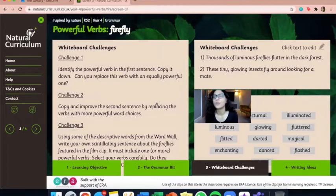So who can tell me what the verbs are in that sentence, the verbs that we need to change? If you said fly and if you said looking, then well done, you are correct. Those are the verbs that you are going to change and replace for much more powerful verbs.